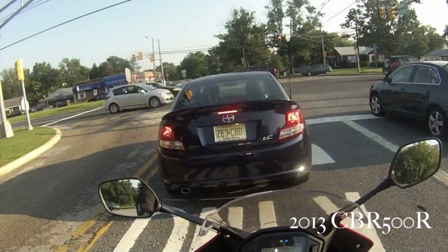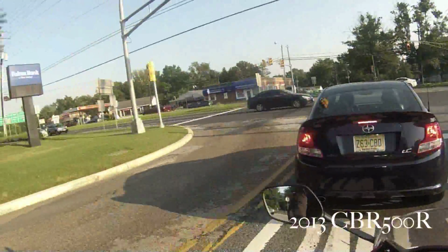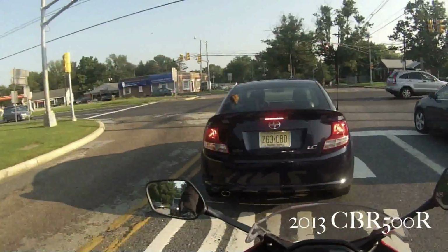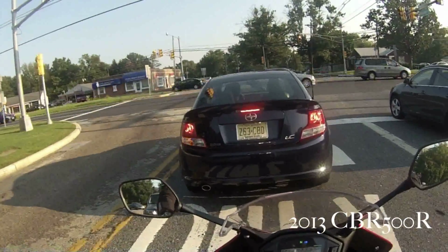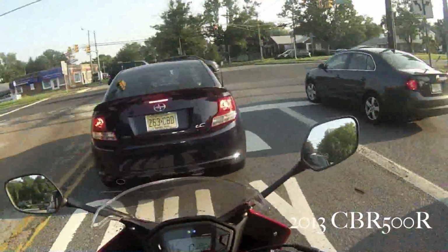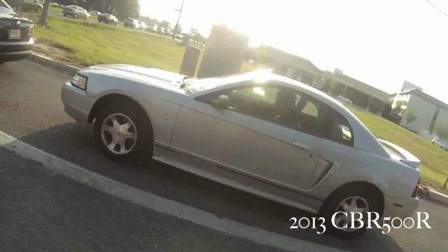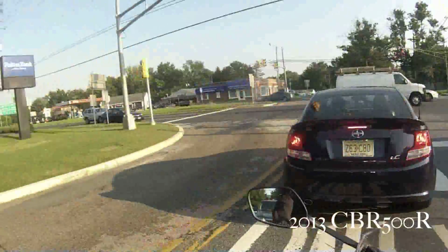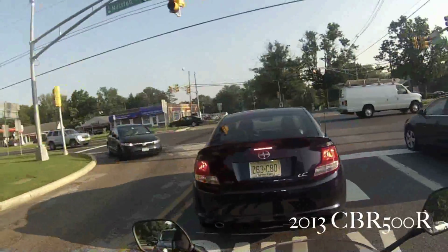The fuel capacity is pretty good. It has a 4-gallon fuel tank. Gets about 78 miles to the gallon, so it's a lot better than my Land Rover LR3, which gets about 16 miles to the gallon. So from an economical point of view, the motorcycle is a lot more efficient. Obviously it's not as safe.